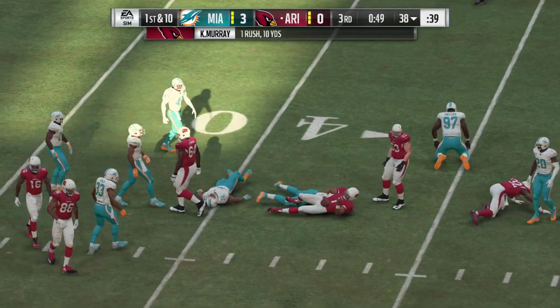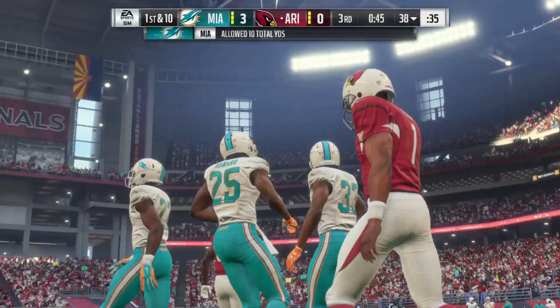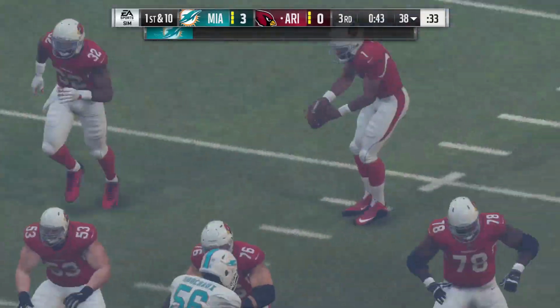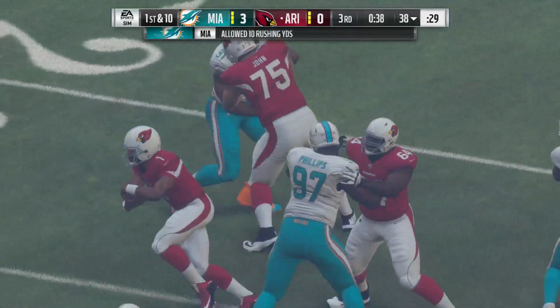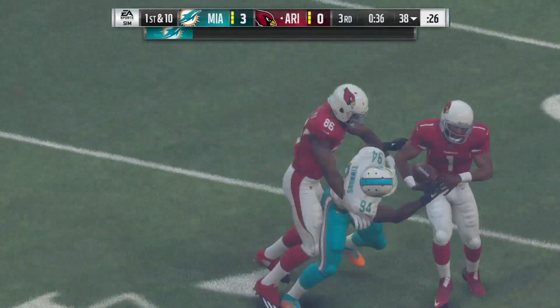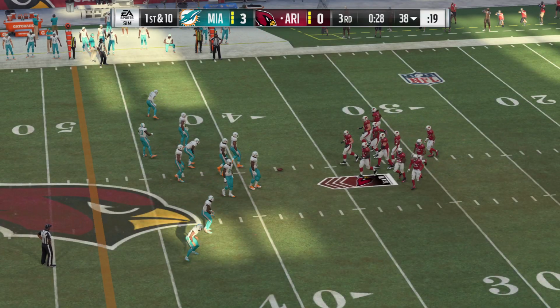And they're able to get this one across the 35. 10 yards there to start the drive, and just enough by about the length of the football for a first down. So the offense has it 1st and 10.